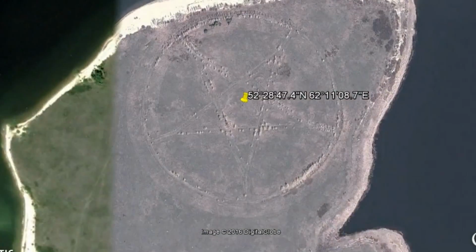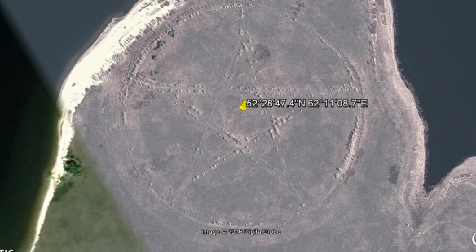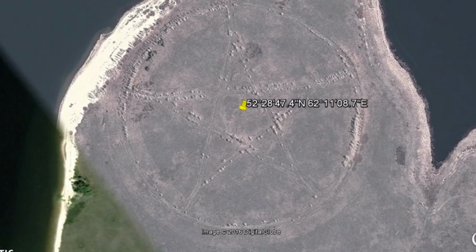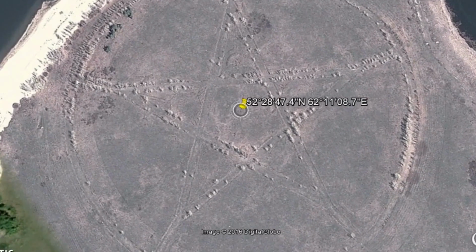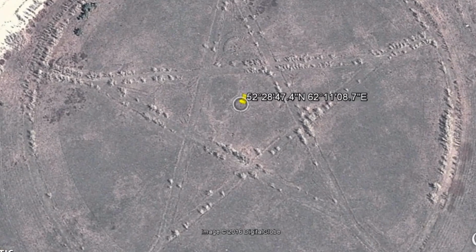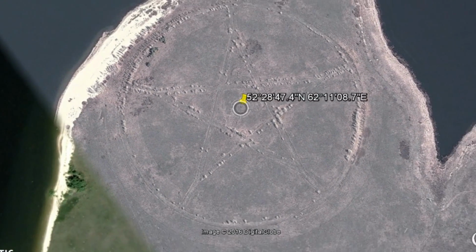Kazakhstan, this one's big. What I find interesting is what are the patterns, those circles in this whole pentagram, this devil worship kind of massive showing? Is this supposed to be a message to the aliens? Something satanic? This is weird, very weird.